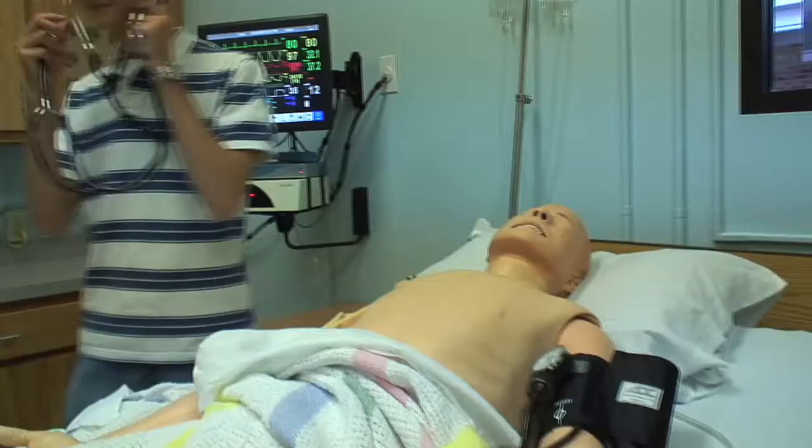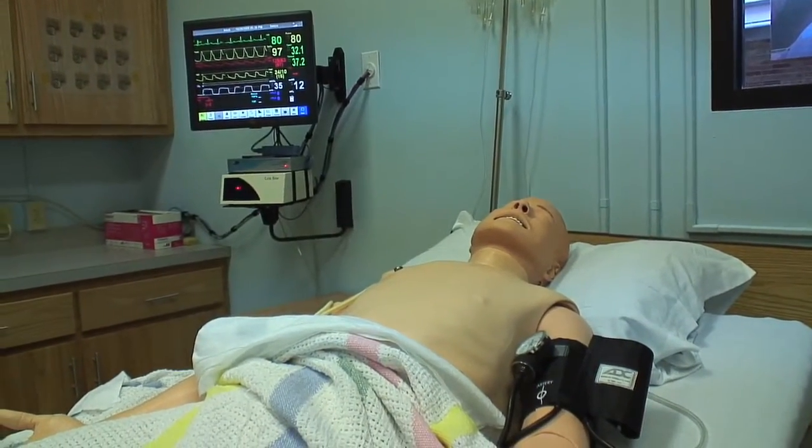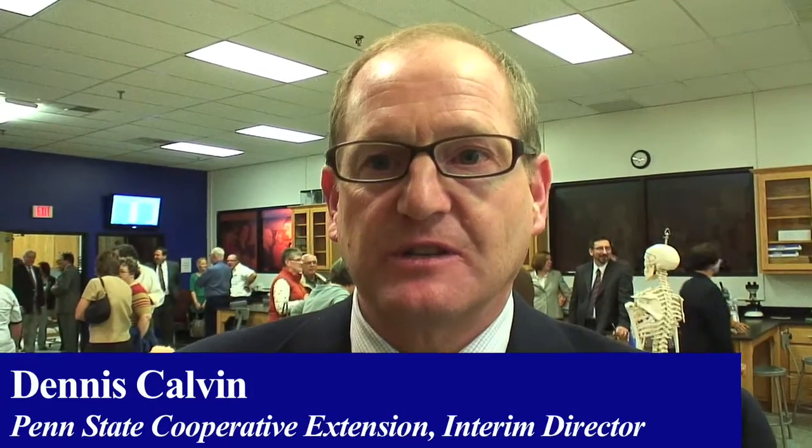As we look at this facility and we think of the future and the need for nurses out there, I think that this facility is going to play an important role in helping retrain a lot of people, or for the first time train people to get the opportunities to go into new fields.